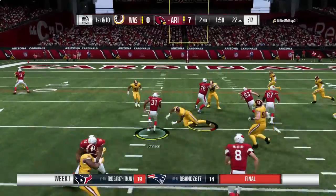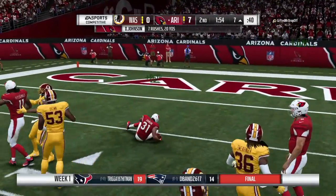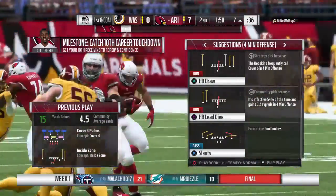They'll run it now out of the gun. Oh, and now he bowls it over. And brought down, but not before they get it inside the 10 to the 7. 15 more there, and they're on a roll.